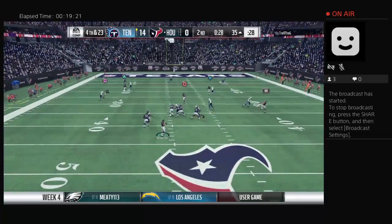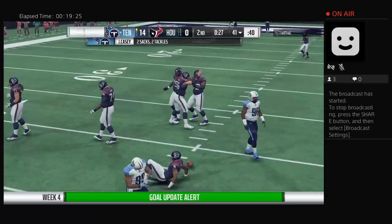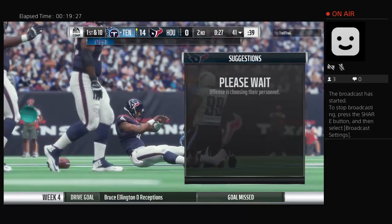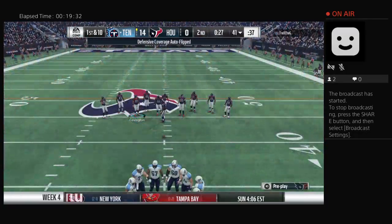3 down. Watson now. From the gun, he'll throw. Pressure comes, and the Titans able to bring him down. Jurrell Casey in there to pick up his 2nd sack now of the afternoon.